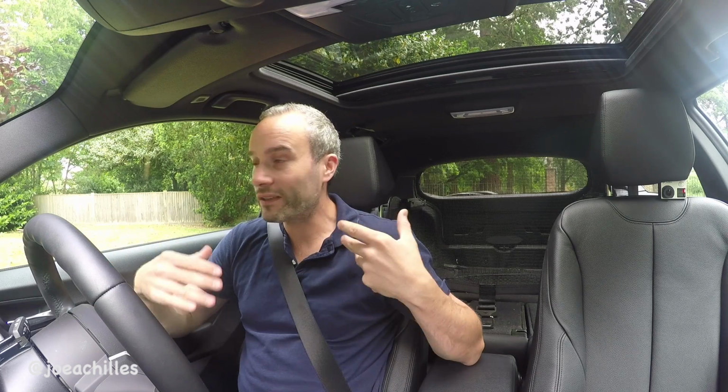It's just set up to be a proper driver's car, whereas this car and the 235 is effectively a hot hatch. This one's a 1 Series hatchback that's designed to give you as much fun and performance on a budget. They couldn't go all out. They have tweaked the suspension. They've given us better brakes. They've given us a fantastic N55 engine.